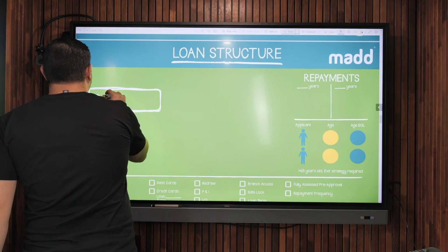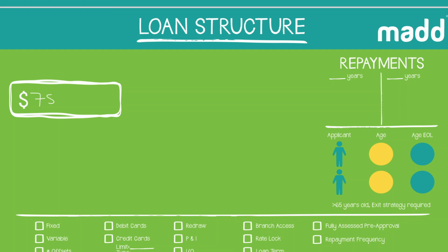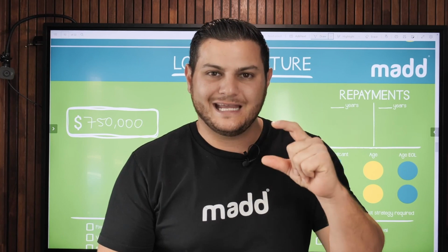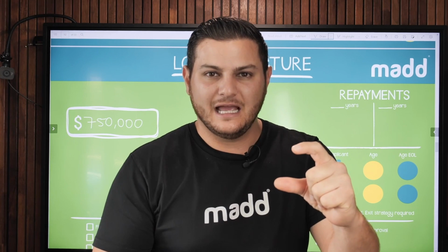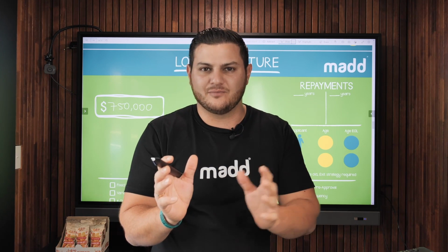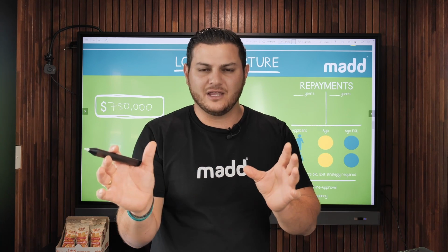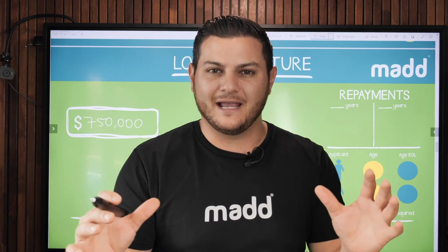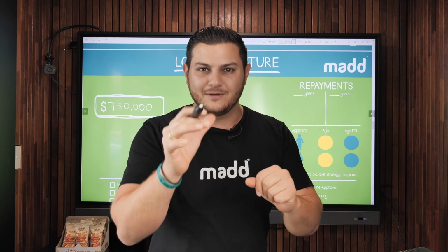So let's say you had a loan for $750,000, okay? Now, to understand how the banks charge us interest, let me say this one thing. Interest is calculated daily and charged monthly. You also may be thinking, wouldn't it be smarter to pay weekly better than monthly or fortnightly if possible? And these are all very valid points. But if you have an offset account, I don't really care how you pay it because every dollar to your name is offsetting your mortgage. Let me show you how.